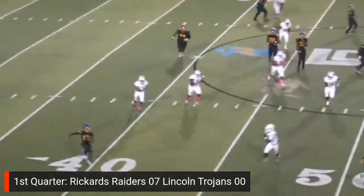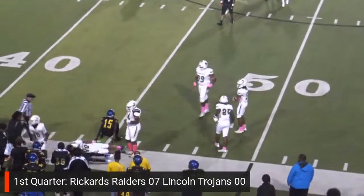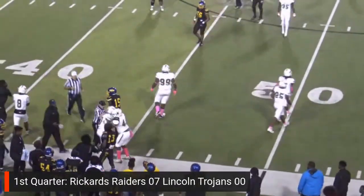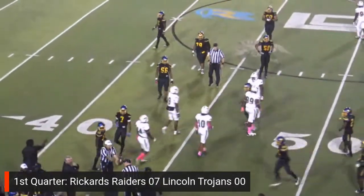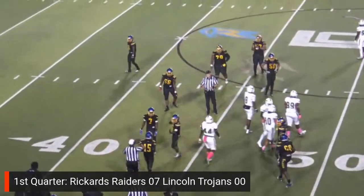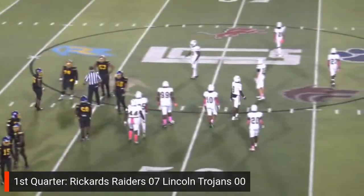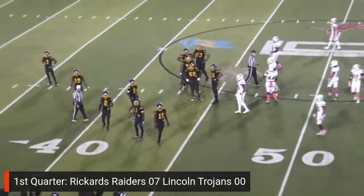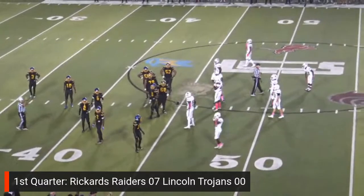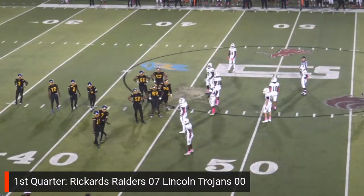Oh, he has room to run that one. But he stopped running. Took way too many steps in trying to change his direction. He needed to plant and cut. But it looks like he might have gained a yard, so it might be 3rd and 5. Still a positive play. Lincoln is big. But they were quick enough to get outside and not allow that quarterback to turn the corner.